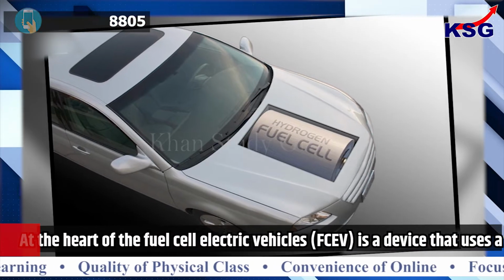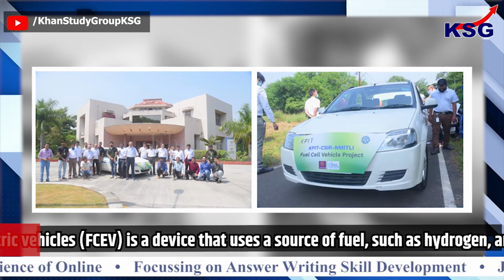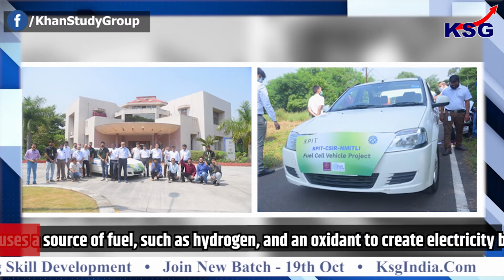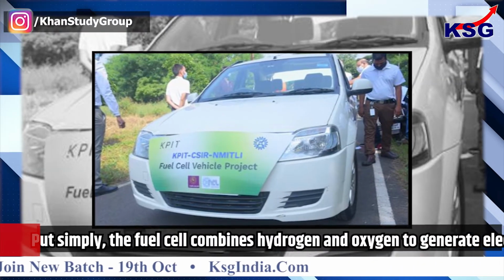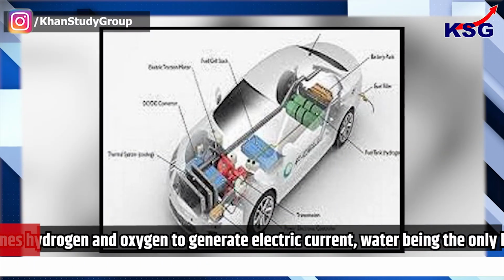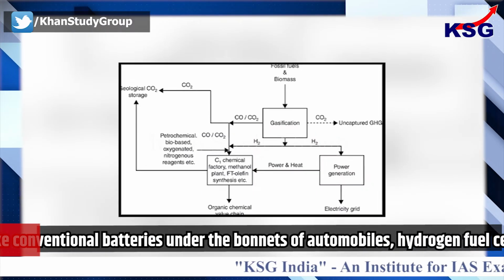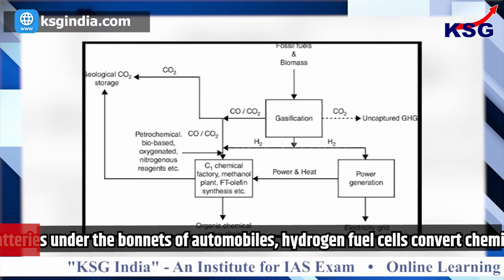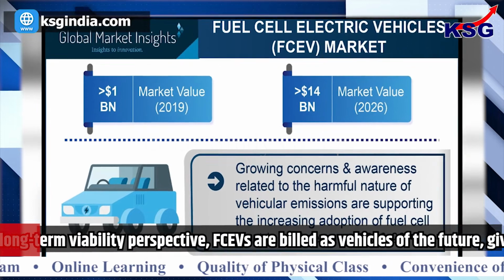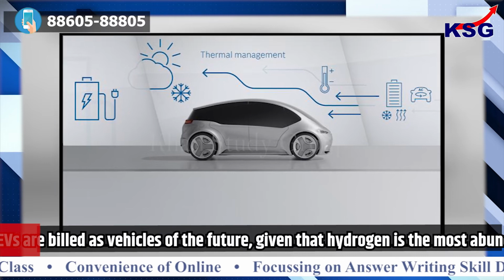At the heart of the fuel cell electric vehicles is a device that uses a source of fuel such as hydrogen and an oxidant to create electricity by an electrochemical process. Put simply, the fuel cell combines hydrogen and oxygen to generate electric current, water being the only byproduct. Like conventional batteries under the bonnets of automobiles, hydrogen fuel cells convert chemical energy into electrical energy. From a long-term viability perspective, FCEVs are built as vehicles of the future, given that hydrogen is the most abundant resource in the universe.